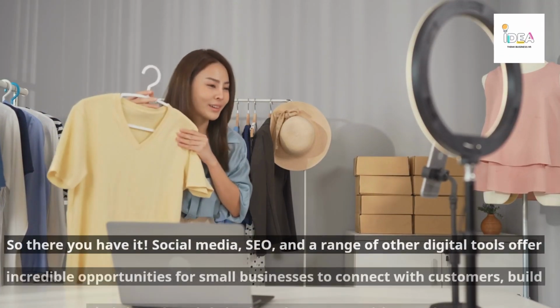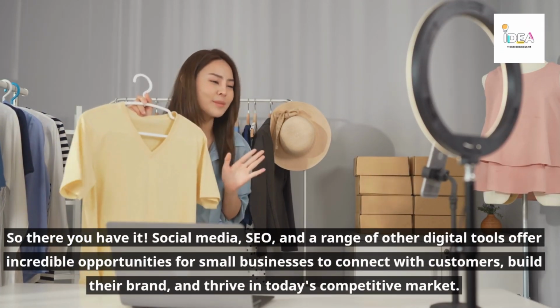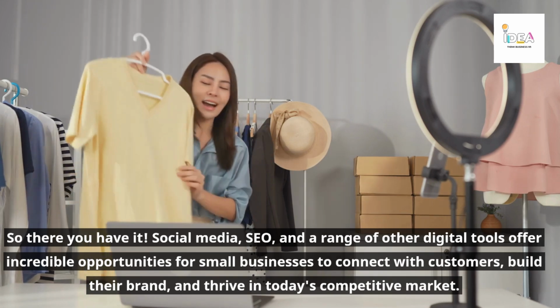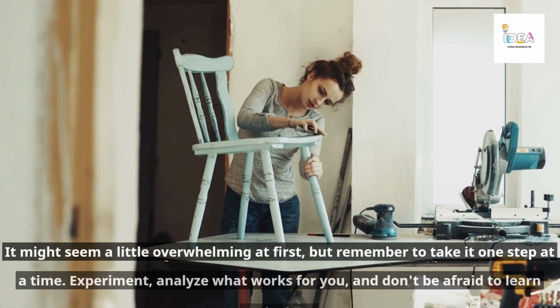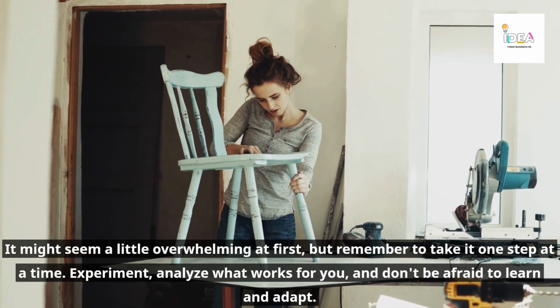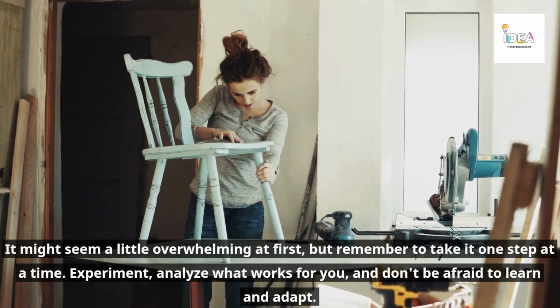So there you have it. Social media, SEO, and a range of other digital tools offer incredible opportunities for small businesses to connect with customers, build their brand, and thrive in today's competitive market. It might seem a little overwhelming at first, but remember to take it one step at a time. Experiment, analyze what works for you, and don't be afraid to learn and adapt.